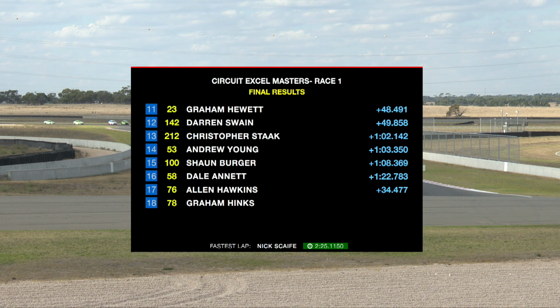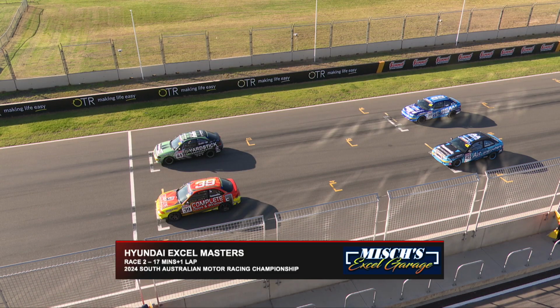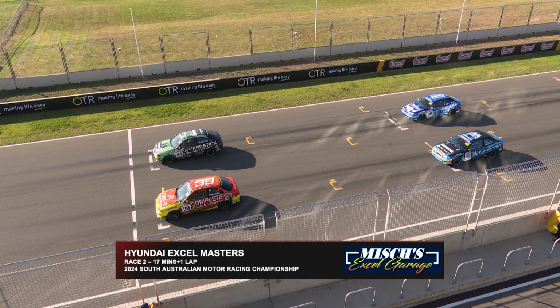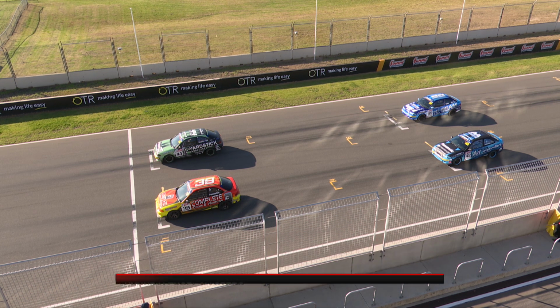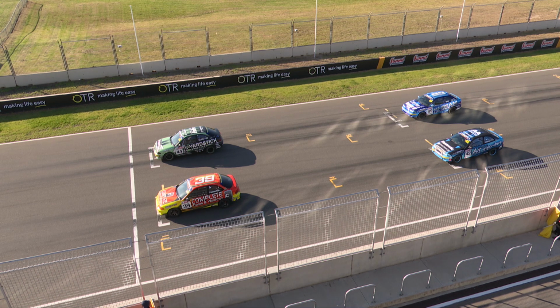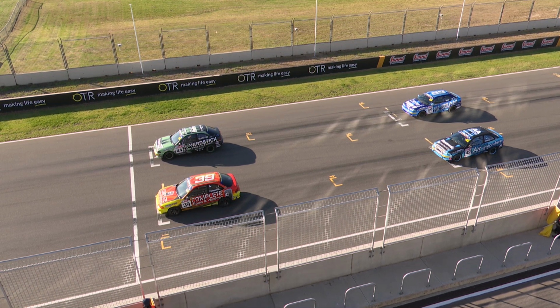And then obviously we got Dale Annette at the rear of the field. Alan Hawkins failed to finish, and obviously Graham Hinks was an earlier retirement also. And Smith giving up a little bit of space, maybe half a metre there behind the line. The front two pretty evenly matched. And we await now the green flag at the back, because all cars are in formation.